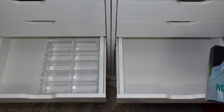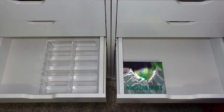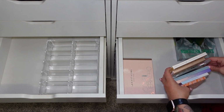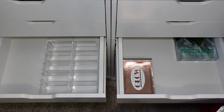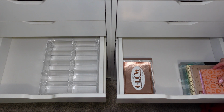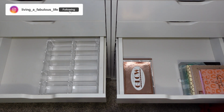I think I'm gonna start with the bigger palettes because I know these aren't gonna go into the organizer. Those are fairly easy. The rest of it is not so much.